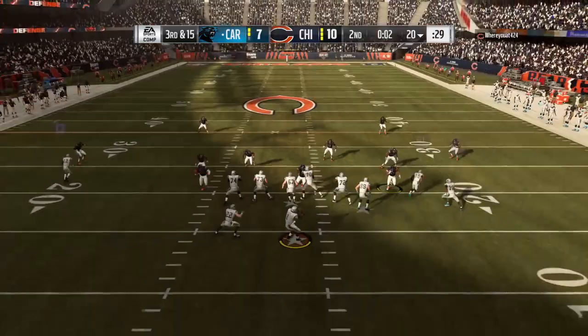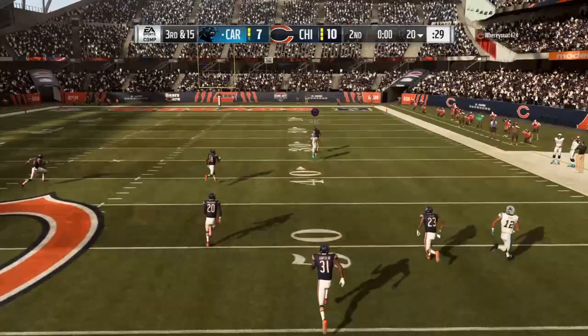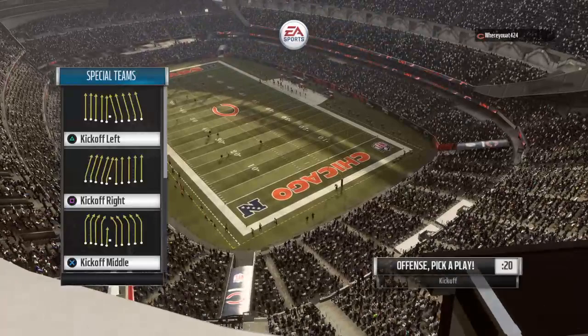Final shot before the break. Newton flush to his right. Now he'll let it go deep right side. And it's incomplete. Took a shot, couldn't connect. We now proceed to the start of the second half.